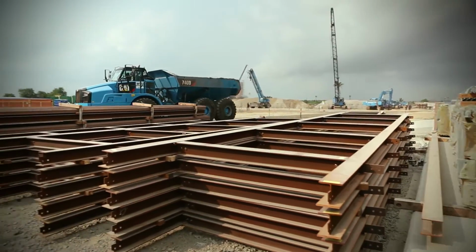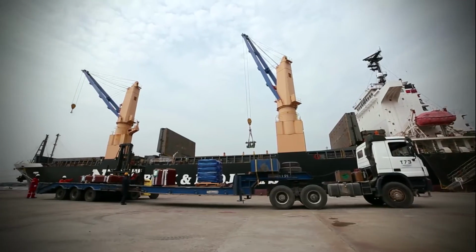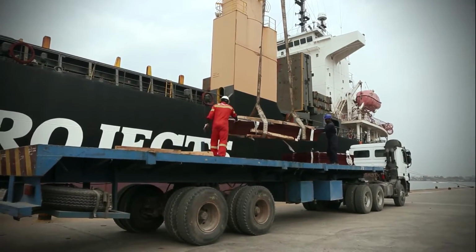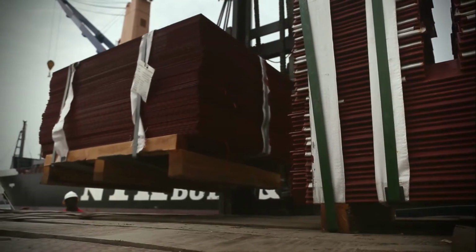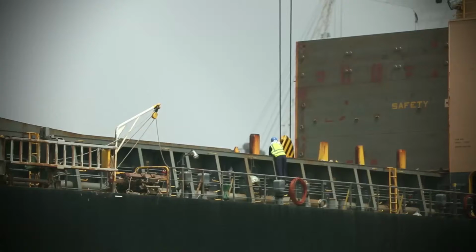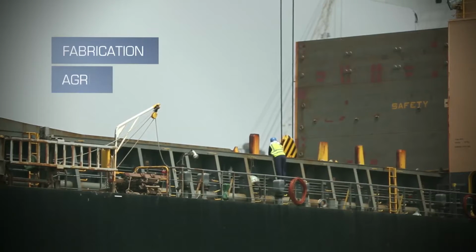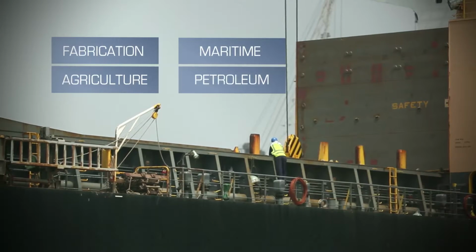Ladol is a $500 million state-of-the-art industrial free zone built around a specialized port in Lagos. It offers a one-stop shop for a diverse range of companies operating in West Africa, including international fabrication, agriculture, maritime and petroleum sector companies.